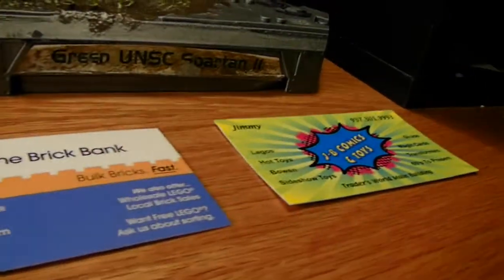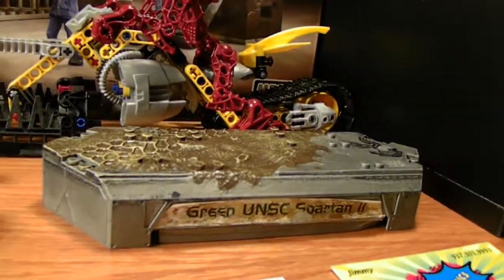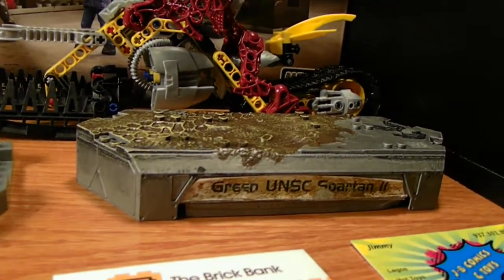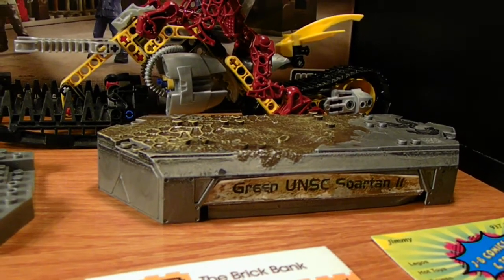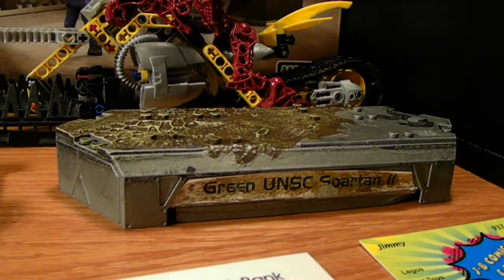Oh, there's the cards. If y'all want to contact them about possibly finding a set, the two guys I went to that gave me these cards were nice enough to say that if there's ever a set I wanted, I could just text them and they'd keep an eye out for it and sell it to me if they could find it. So I thought that was pretty cool, making contacts like that.